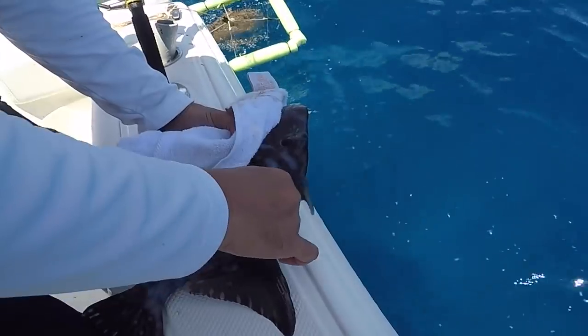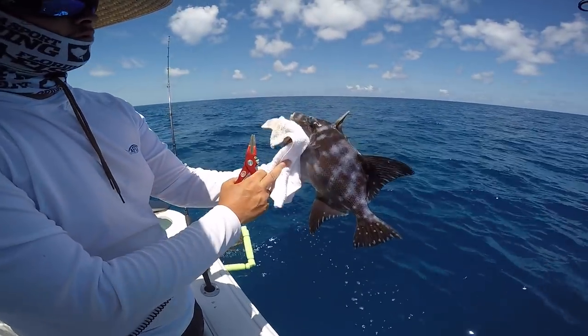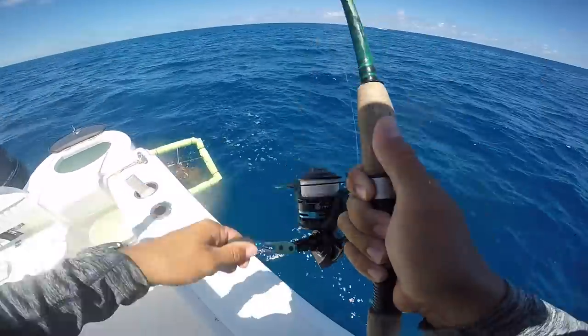Trigger fish. Working the reef. Yeah, perfect hook set. It's a really good eating. It's a nice looking fish. Yeah, we just kept one. We're going to throw this guy back. Thank you. Come again.